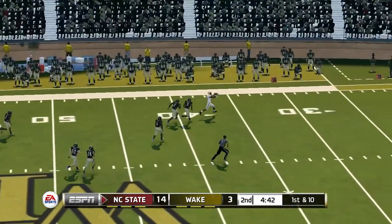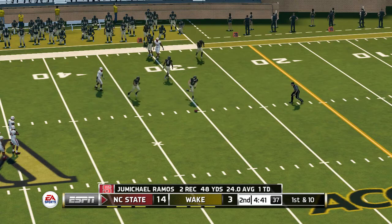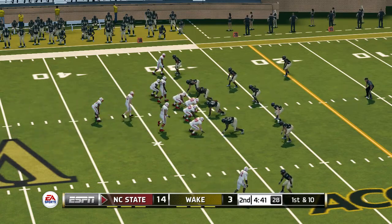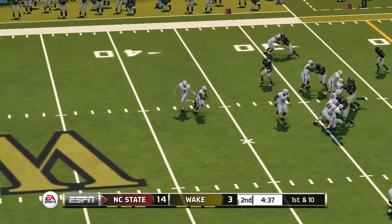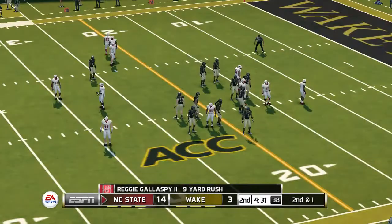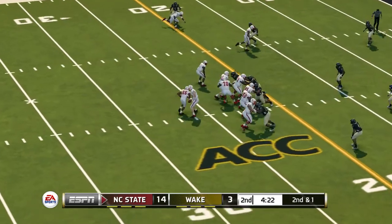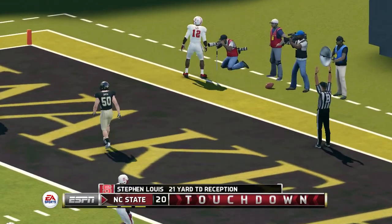He's going to air it long. They'll bring him down at the 30-yard line. First down. Here's the give. Makes it to the 21. That brings us 2nd and 1. He throws. Off the fake. Touchdown.